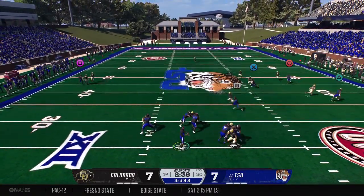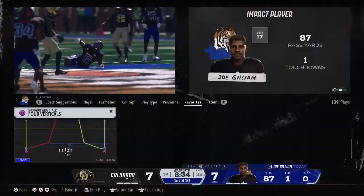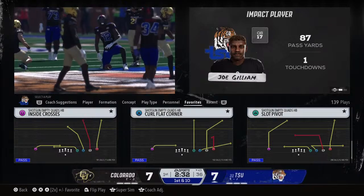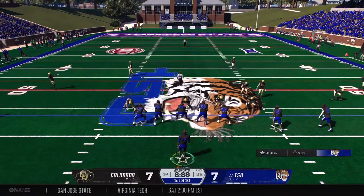He's going to look for a man on third and short. Makes the grab down the middle. Coming through that third down conversion, and they'll mark it at the 43. Passing game kept the drive moving. Here's first down.